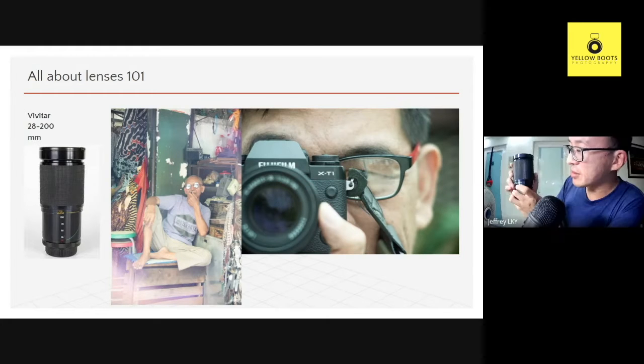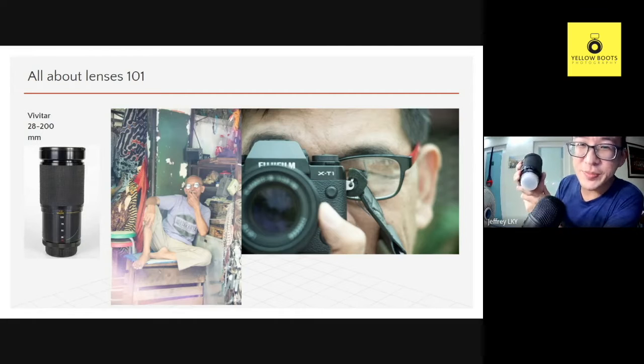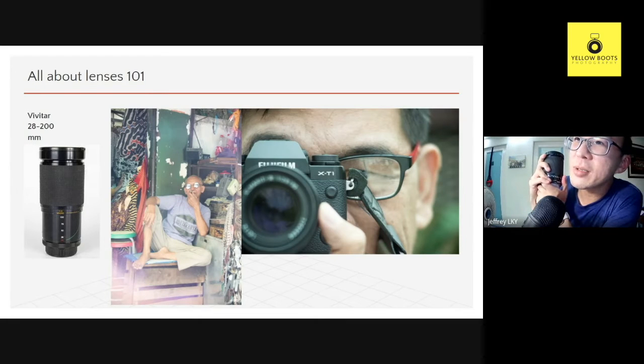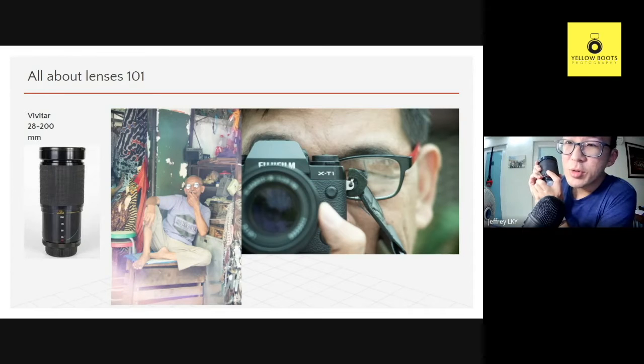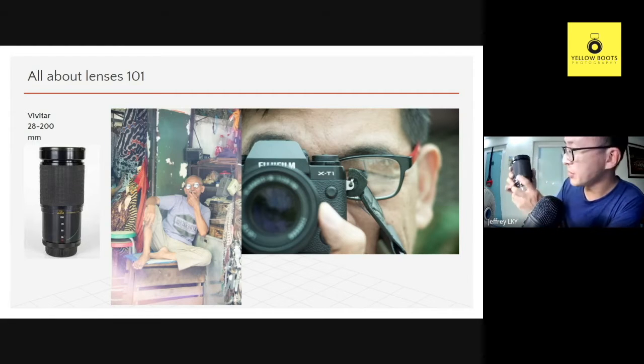So why I love this lens a lot? Because it's very light, it's cheap. I think it costs about 200 plus Sing. Okay. There is some softness. The flare control is not really good. But as long as you know how to angle the source of light, it still can work. Later pictures I'll show you.